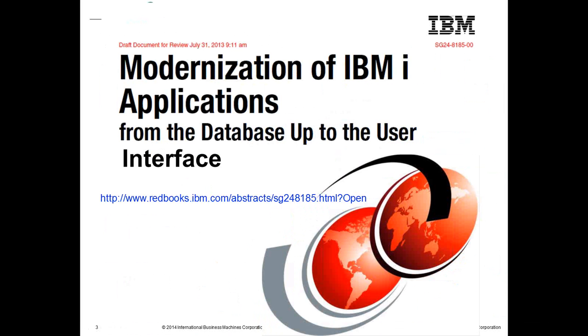We've had to date over 10,000 downloads of this book. So people ask, what's going on in IBM i? This is certainly a key area that people are interested in, they're being active on, and are truly exploring. So over 10,000 people have downloaded this book, and it's less than a year old. So we're very excited about this particular book and what modernization on our platform is starting to head towards.